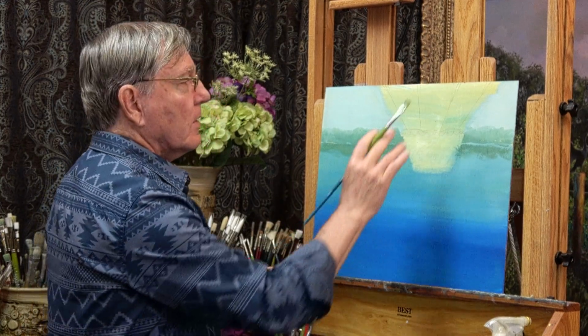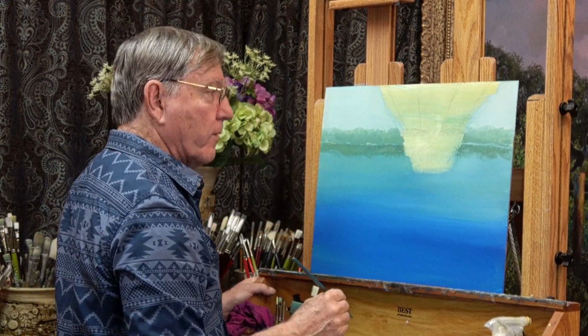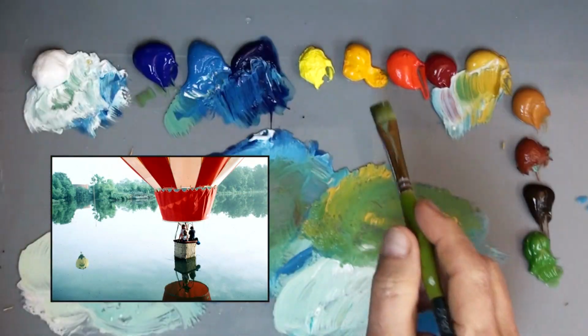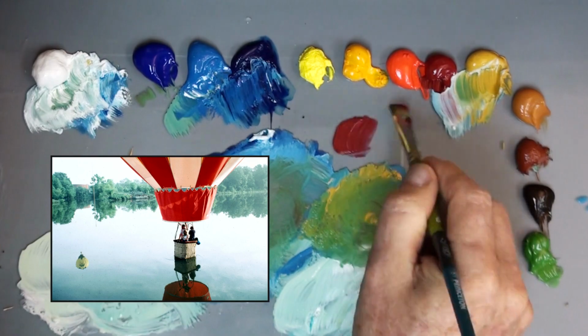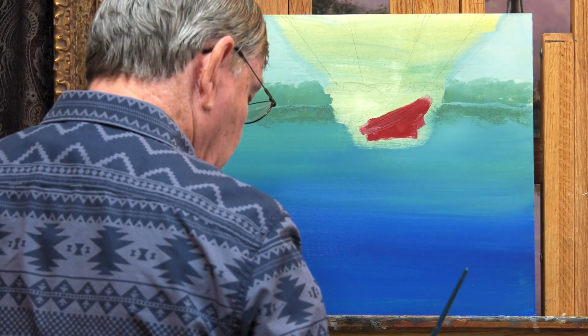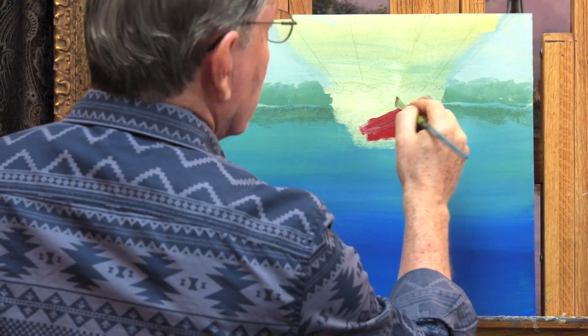and start laying in some of the colors here on the hot air balloon. Maybe I'll start with this part of the balloon. This is called the skirt of the balloon. And I'll use alizarin crimson. Now alizarin crimson is a transparent color, so I'll probably have to give this several coats here.